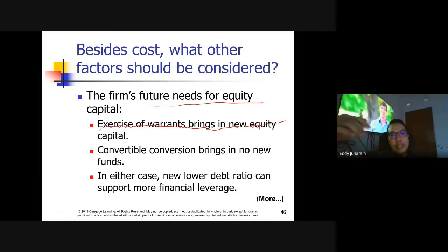A convertible bond is the right to convert a bond into a certain number of stocks within a certain period of time at a certain price, or a certain conversion ratio, right? So if they exercise the warrants, they buy new equity, right? So there'll be new equity, but with convertibles, no new money comes in because the bond is simply converted into stocks. So the status of financing has changed, from debt to equity, but there's no incoming money, unlike warrants. In warrants, they have the right to buy company stocks, so there will be money coming in.